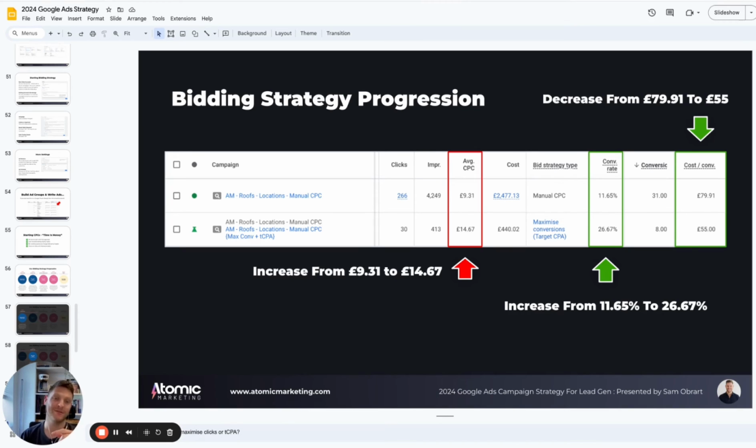But here's the really interesting thing. You can see the conversion rate has gone from 11% to 26.67%. And that's by doing nothing other than changing the bidding strategy. And you can see the difference in the cost per conversion as well. That has decreased from £79.91 to £55.